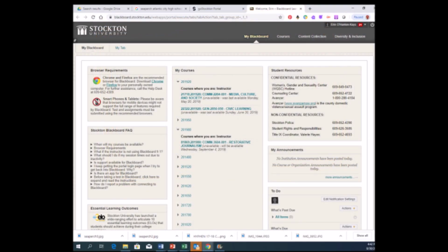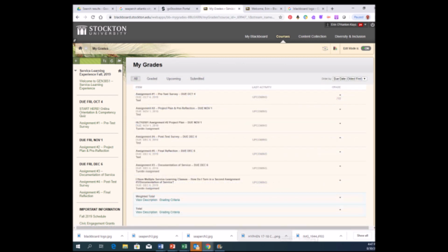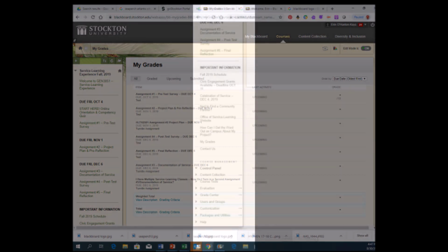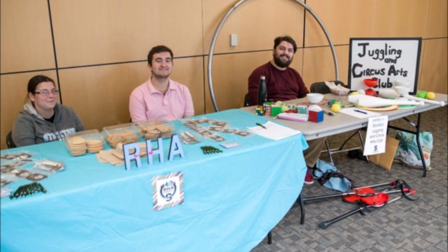This is the primary way that the Office of Service Learning communicates with you and how you will turn in the work related to the service learning course. Gen 3851, the service learning course, is a supplemental zero-credit course. That means you don't have to pay anything additional for the course, but it does reflect the additional work that you will complete. It's a pass-fail course, so be sure to do all the required assignments.